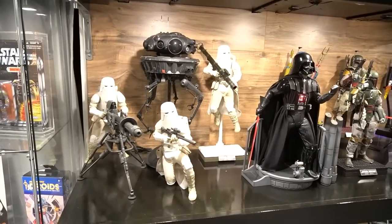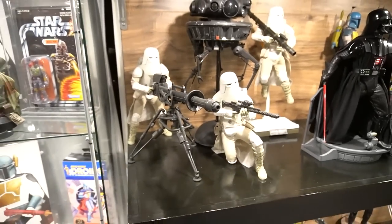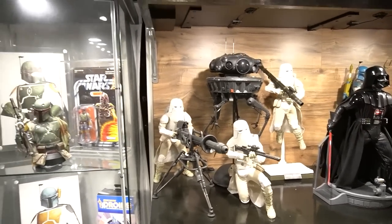So I love Snowtroopers. They're one of my favorites, and that's the two pack and the single pack. I just freaking love them. I always have. I always will. As you'll see, I have a life size one.